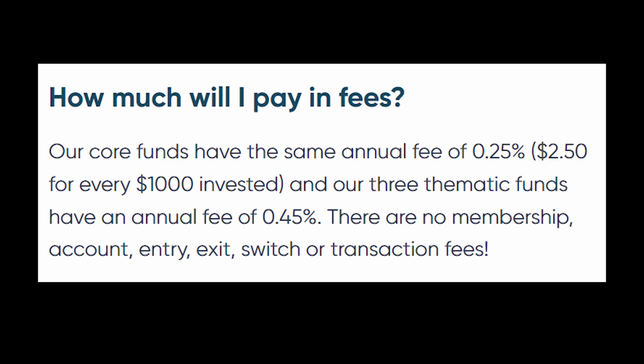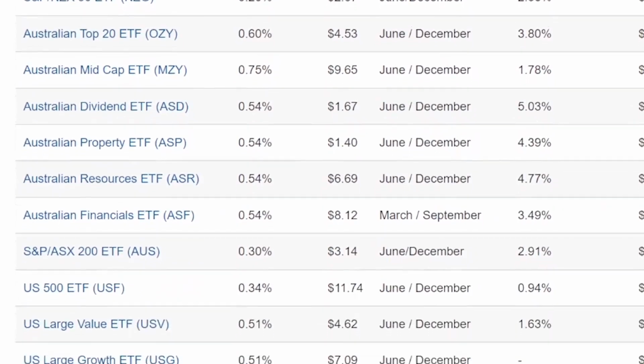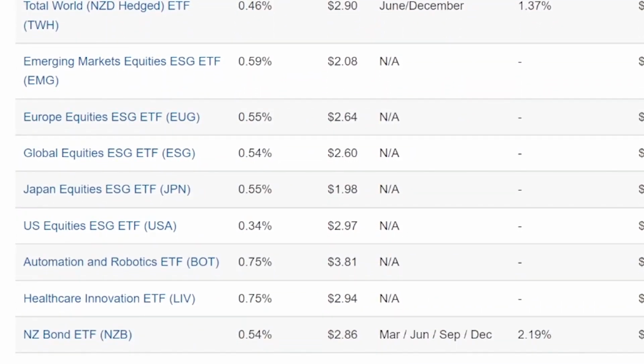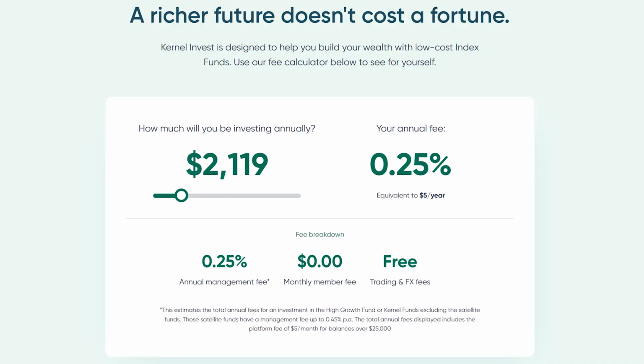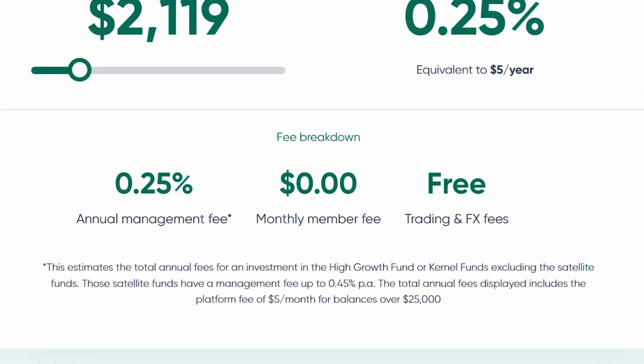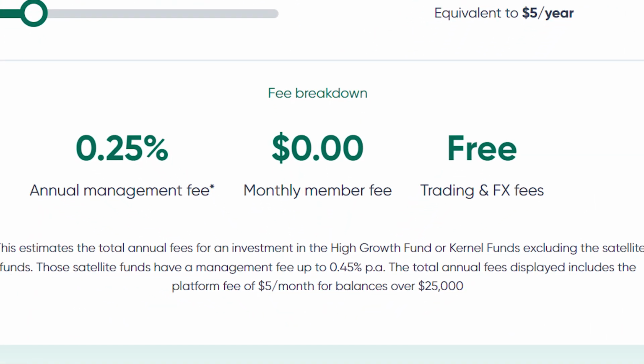Most of their funds, known as core offerings, currently charge an annual maintenance fee of 0.25%, while some of the non-core offerings, also known as thematic funds, charge 0.45%. If we look at a close competitor, SmartShares, they currently charge somewhere between about 0.2% and 0.75%. So Kernel certainly offers pretty good value in the market. If you have over $25,000 invested with Kernel, however, do note you will have to pay an additional $5 a month as a membership fee to be able to purchase their funds.